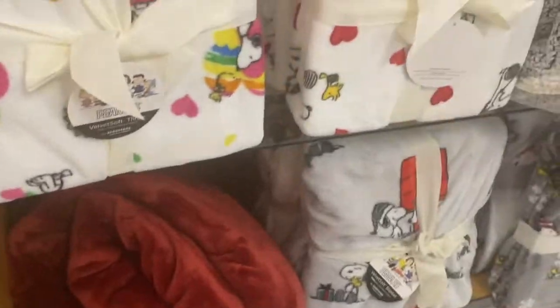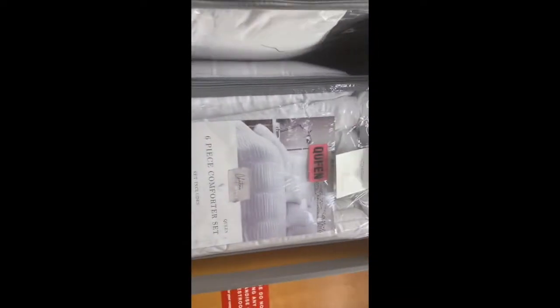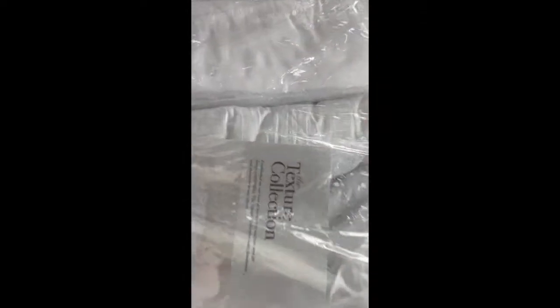Okay, y'all, another red. Now let's go look at the bedding. Okay, y'all, here's the bedding. This queen in white is pretty. This is pretty. That white is lovely. 8-piece. Really been into the white. We saw this one the other day.